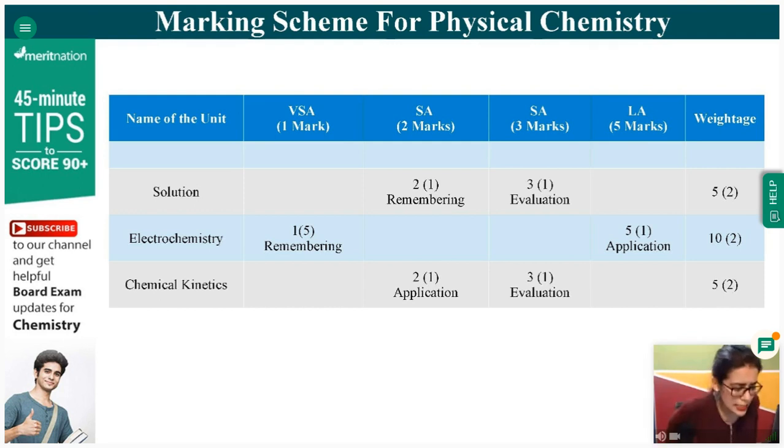Firstly, let us discuss which chapter carries the most weightage. Rohan is asking which chapter has the most weightage. Rohan, we are going to discuss which chapter has the most weightage. Will you provide top 100? Of course, Shori, we are going to provide top 100 questions. I'll tell you from where you can get those questions. There is no issue in that.